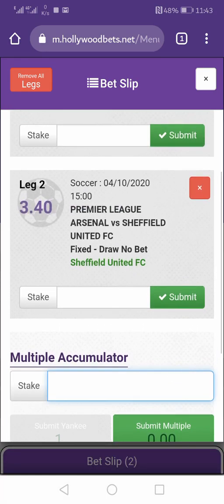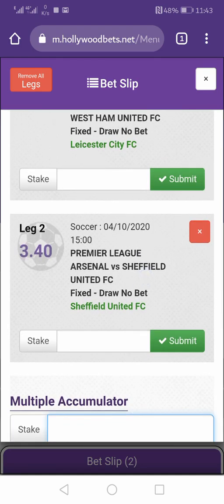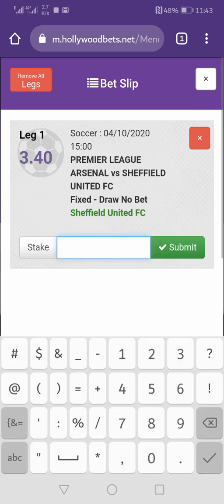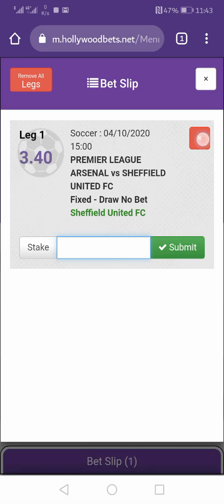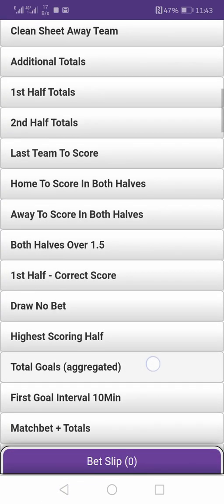So it's like this. Same thing, even if only Sheffield United, for instance, decided to win here, and this one decided to play a draw, this one was going to be disregarded, and then only this one. See, you were going to get 340 now, no longer 450. See? So this is what happens basically. So I guess now people understand what this draw no bet means. You're basically disregarding the draw.